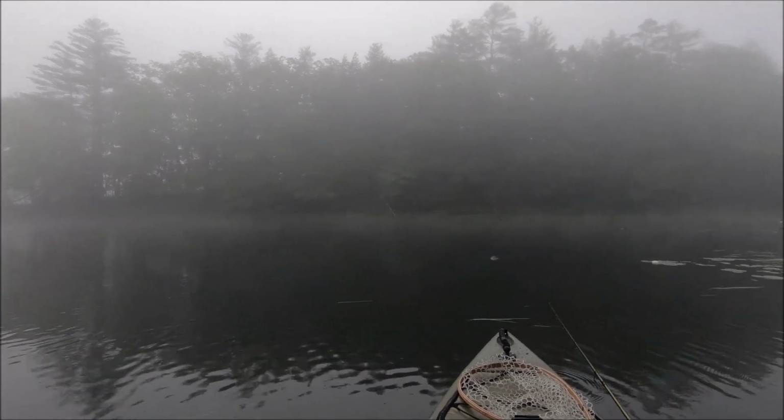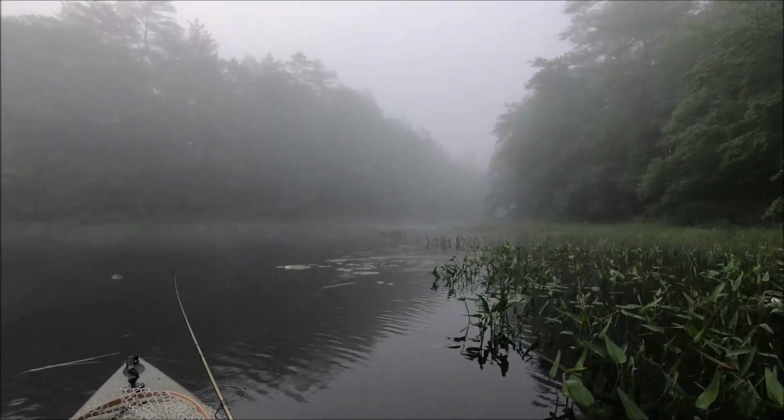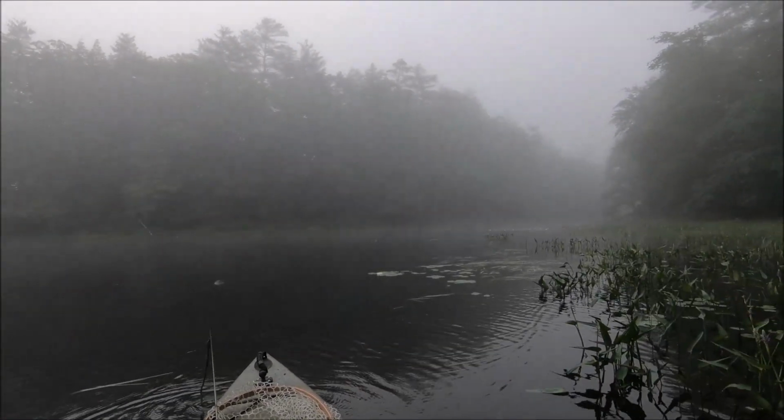Huh. Well, I don't see a beaver. I gotta go check that out. If that's a bass, that's a monster. And I don't see a beaver swimming anywhere. I know it's hard to see, but if that was a bass, that was a big bass.